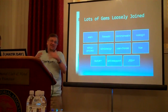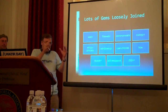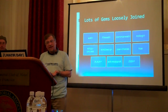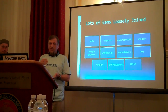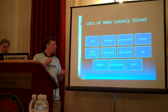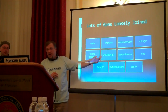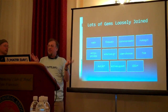It's kind of open for people to use as they want, but there's also a sense of there being a central piece of it, and then there's things that are more on the edge. So anyway, these are the gems that we have. If you install Water right now today on Windows, you will get Firewater installed, you'll get Common Water installed, Nokogiri will come in there, you'll get a couple of Windows-specific things called Win32 Process and Windows CR. We use this for some of the process control on Windows, some of the outside the DOM features.